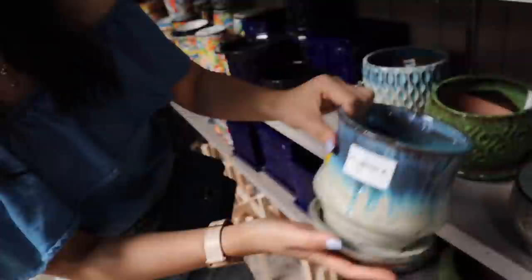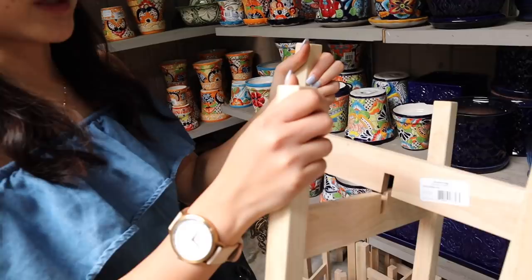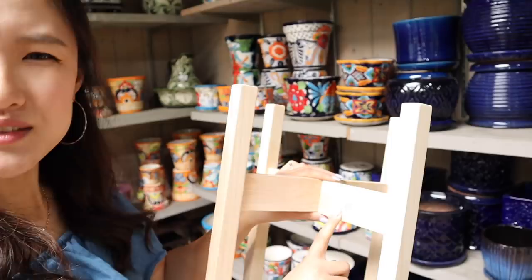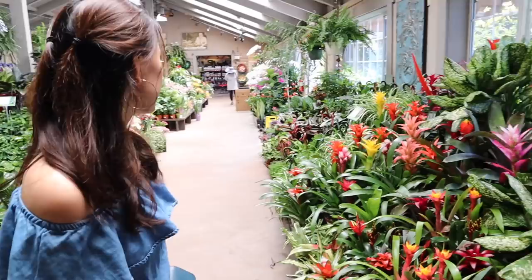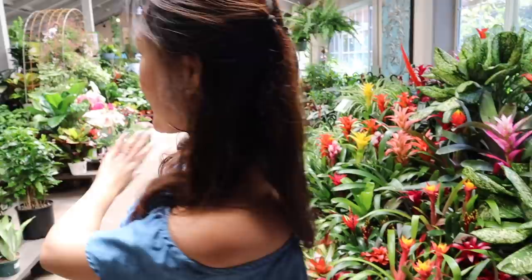Have some plant stands. Let's see how much. They're usually so freaking expensive. It's insane. Okay, this one is $19.99. I would say that's reasonable. I've seen some $60 ones, like some sort of rare woods or whatever. Okay, we finished this big part. Now we're moving on to this wall.